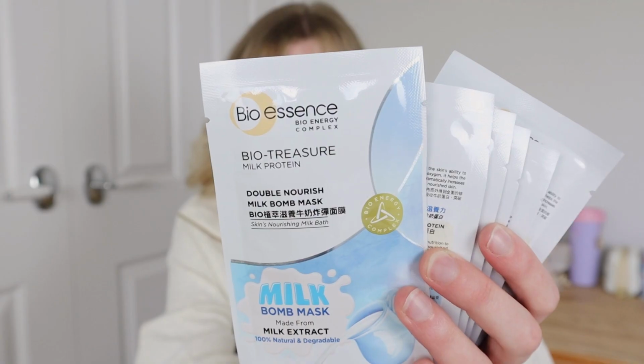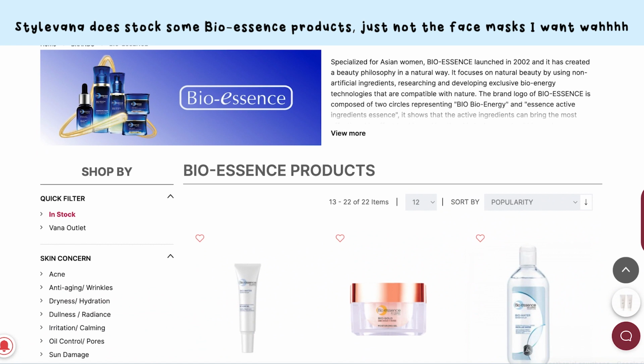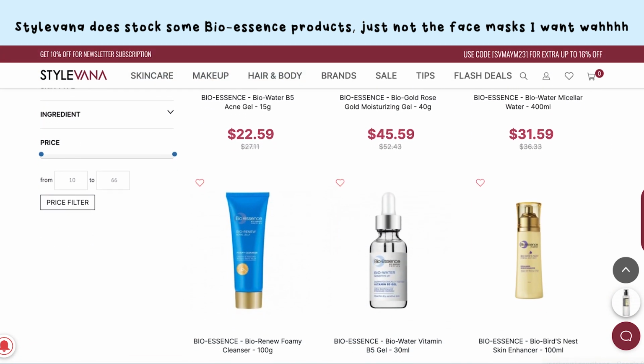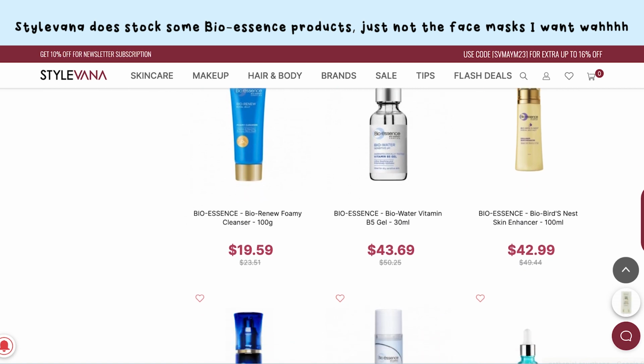And I am having to ration these because this brand, from my research, from what I've looked up, is a Singaporean brand, Bioessence. And from what I've found, you can't get this outside of Singapore. At least for now, I'm gonna have to ration these out. They go in the Watson's bag and into the secret hiding spot that nobody else knows where they are, because I don't want little prying hands getting them.